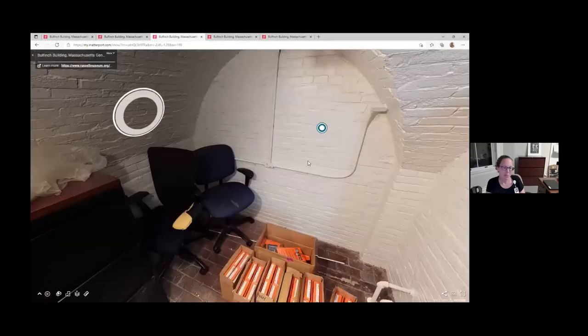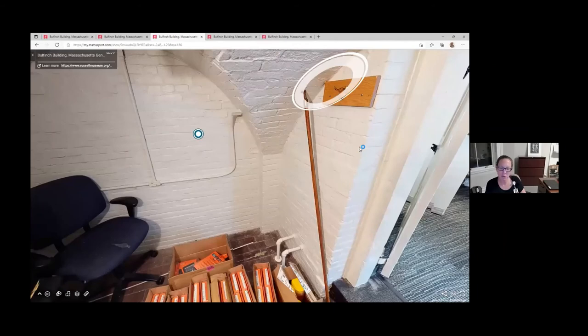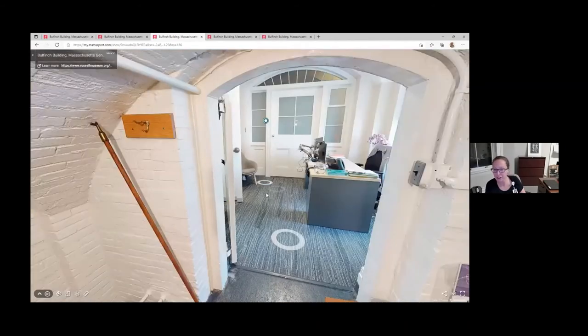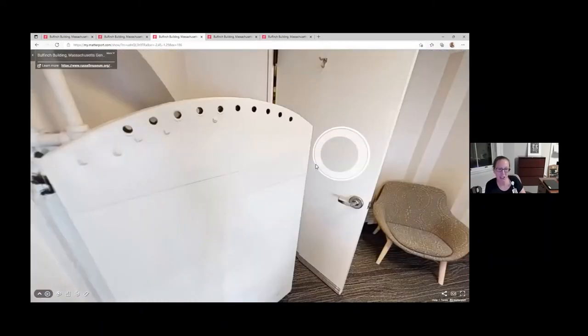So something else that I wanted to show you is that even though the building is largely administrative offices and regular cubicles, there are still really interesting nooks and crannies. This one is actually in the suite of the Senior VP of Diversity, Equity, and Inclusion on the first floor of the Bulfinch Building. This is a really cool vaulted closet.